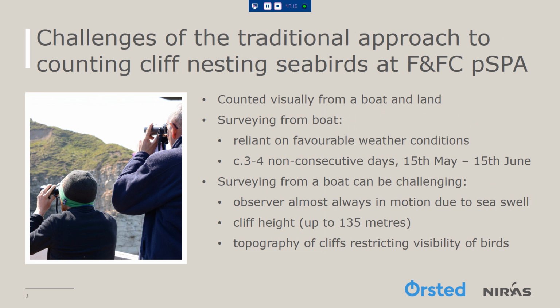Traditionally, the colony has been counted visually from boat and land. Surveying from boat is reliant on favourable sea conditions being available for 3 to 4 days within a 1 month period, which is where the recommended census period for each of the key species overlaps. It is, however, unusual to get 3 to 4 days of favourable sea conditions to allow a complete count of all species within a given year.